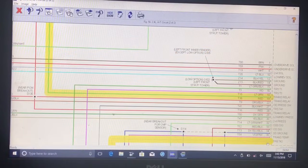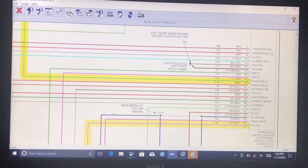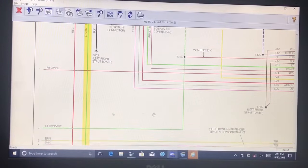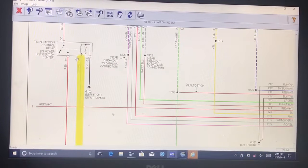As you can see, our PCM has 4 connectors. We're going to have C1 on the left hand side, and then C4 on the right hand side. So right here, this is connection C4, as we can see. The one that's going to be sending voltage out to the TIPM is wire number 18. Once we have everything good, we're going to make sure that we have good grounds and good power. So we're going to send power back.